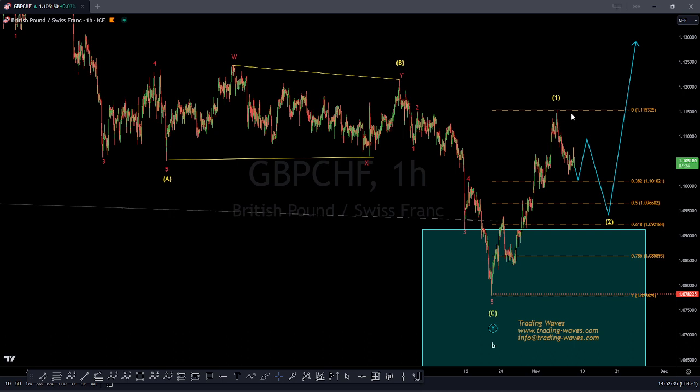But the simple thing that we are looking for here on GBPCHF, that I would love to see playing out. Can this be invalidated? Obviously it can. We are all trading in probabilities, but if this does play out exactly as we are expecting, just complete this three-wave move structure, as long as this is still holding above this swing low, we're going to be looking for this big move to the upside.